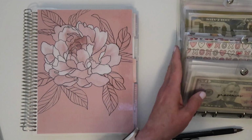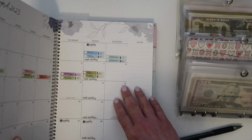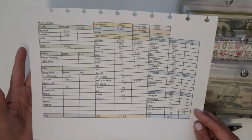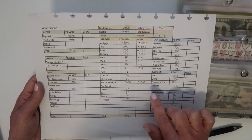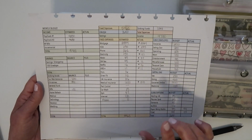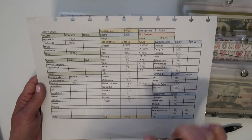I'm going to move my envelopes to the side, and let's start with my transaction log. Actually, before we even start there, I'm going to bring this sheet back in, because when I originally set up my budget, there were some estimations on here. So I just wanted to go back through and fill in the actuals. And I know just by looking at it, I probably need to shave from another category to offset some of my fixed expenses that were more than expected.